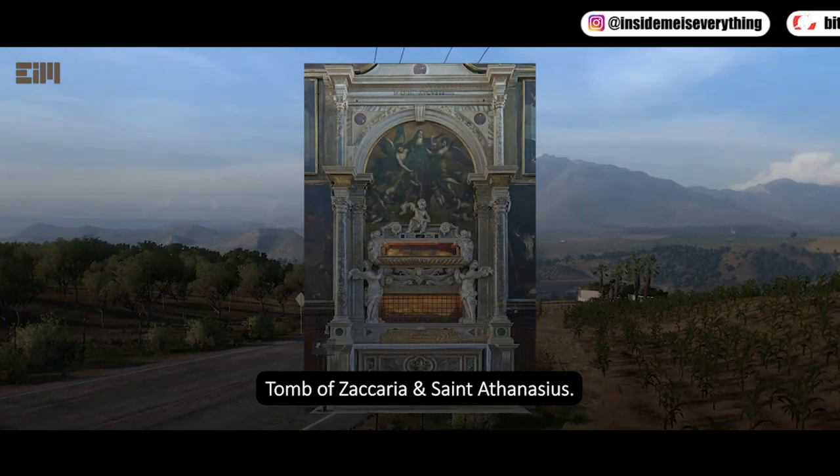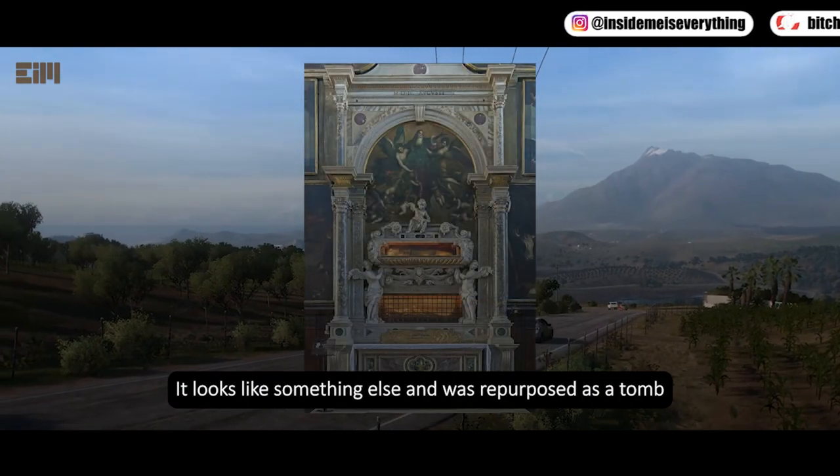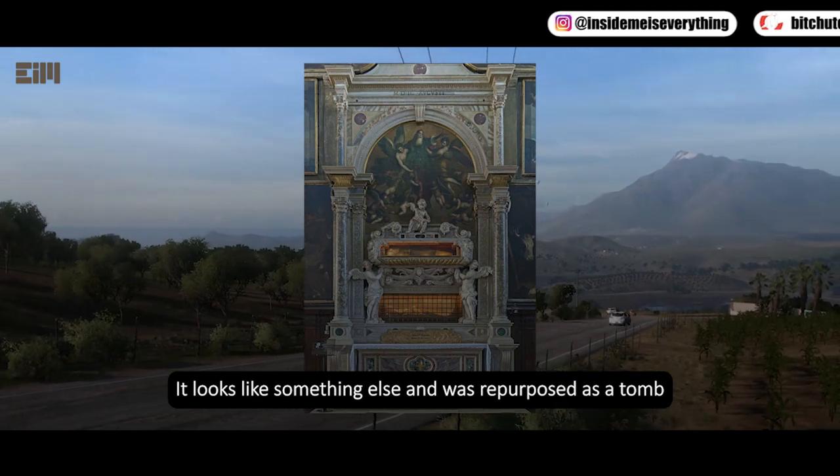Tomb of Zakaria and Saint Athanasius. It looks like something else, and was repurposed as a tomb.